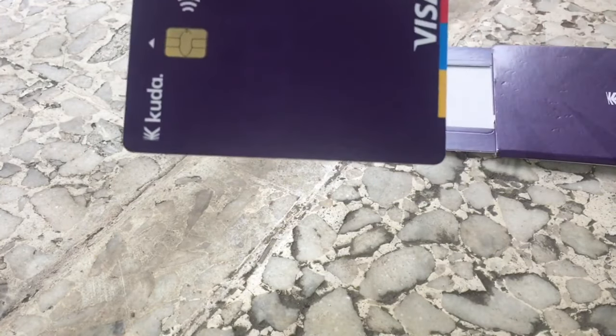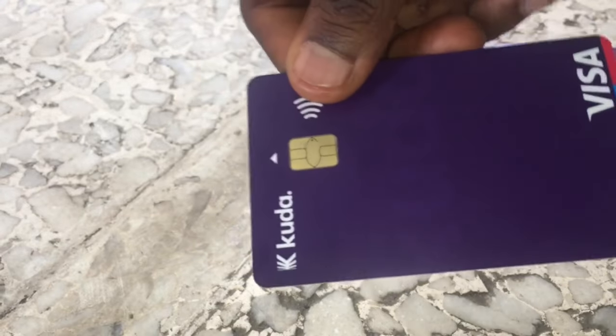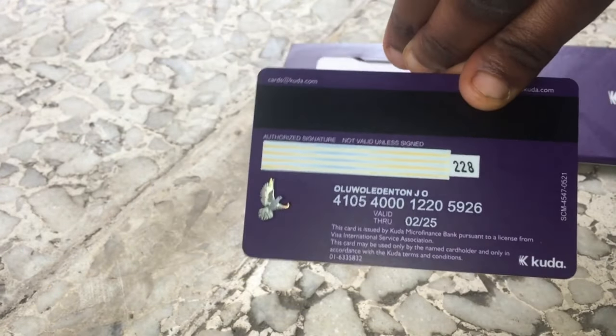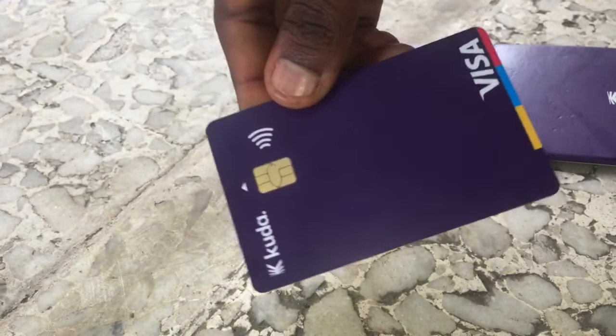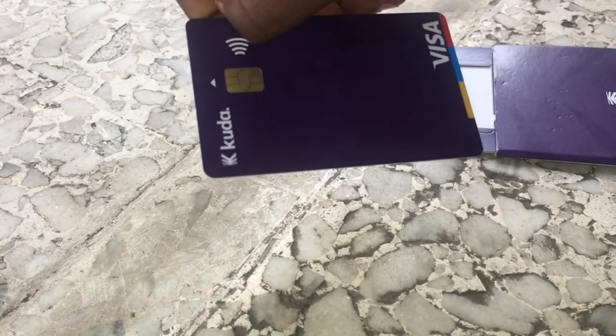Ooh, see my Kuda card, it's so cute. I like that the color is purple, it's really, really cute. And yeah, it's a Visa card.